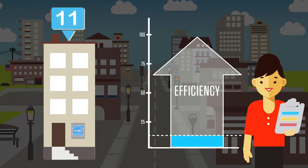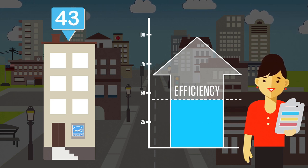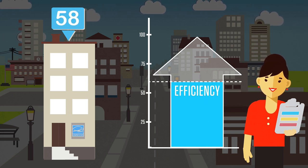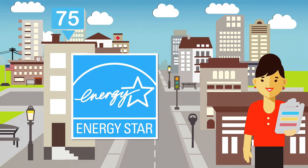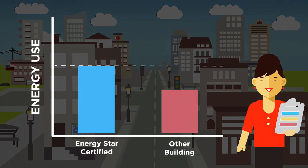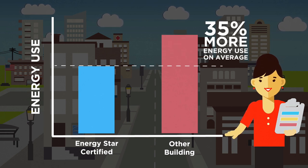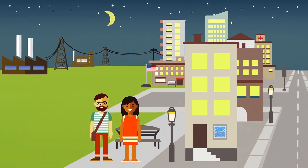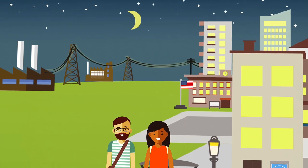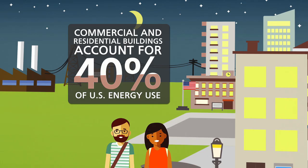Buildings can get a score from the EPA on a 1 to 100 scale, kind of like a grade in school, where the higher the number, the better the score. Get a high enough score compared to similar buildings, and you can earn EPA's ENERGY STAR. These buildings are certified to be more energy efficient than their peers, which means they use less energy and cause fewer greenhouse gas emissions. It's not always obvious that buildings cause emissions because they don't have tailpipes or smokestacks, but the energy used to power our buildings causes greenhouse gas emissions.